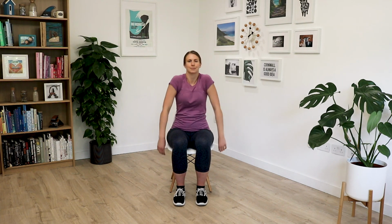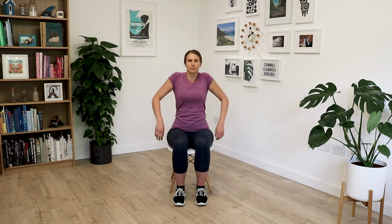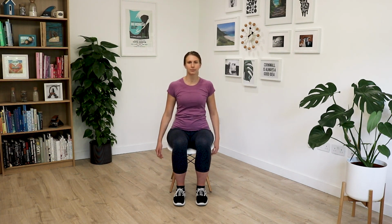Relax the arms down to your side and try some big shoulder circles in a backward movement. Now change and try a forward circling movement.